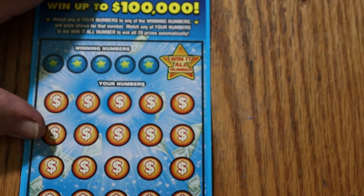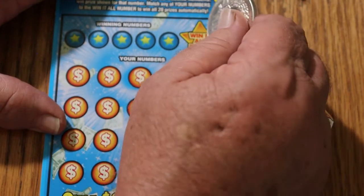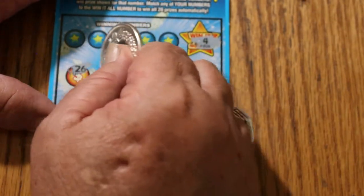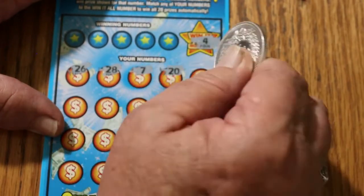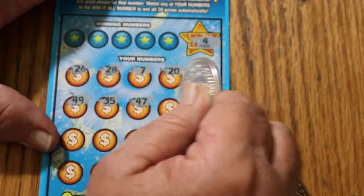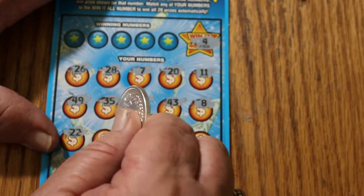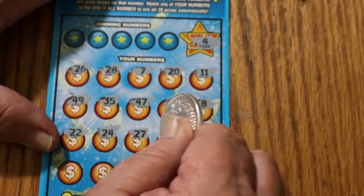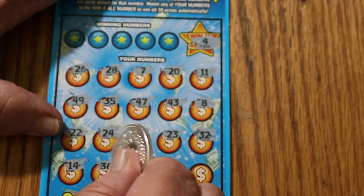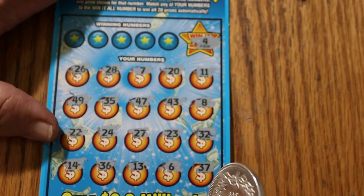Okay, next ticket is 46, two to go. And the overall odds basically dictate that one of these two should have something. We're looking for number four as the Win It All number. 26, 28, 7, 20, 11, 49, 35, 47, 43, number 8, 22, 24, 27, 23, 32, 14, 36, 13, number 6, and in the corner here we got 37 and no Win It All.